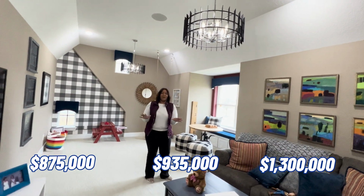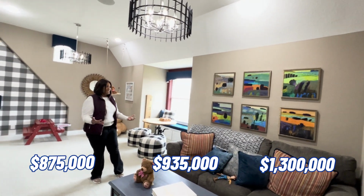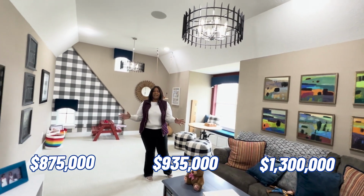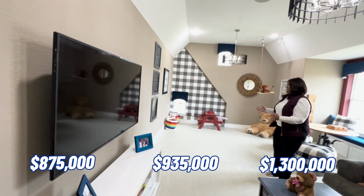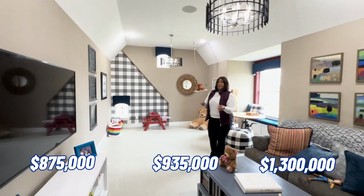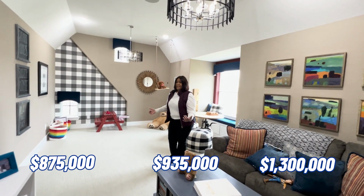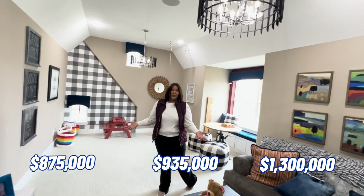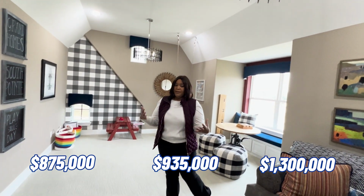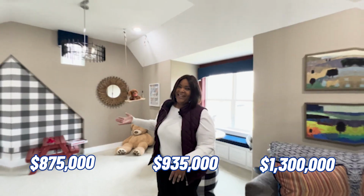Now remember, this is a model home, so they have it decked out and really done to the nines, but this might have been, it kind of reminds me of a converted attic space. Maybe it's not, but I'm sure if you visit with the sales office and the designers, if you need a third large space, this would be it. So if you have a toddler or you just need that third space, they obviously can accommodate that.